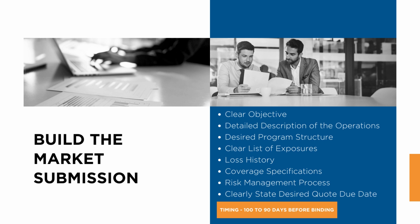How do you deal with safety, procurement, contracts, that sort of thing. Even a sample copy of your subcontract would be helpful. Last but not least, make sure the submission clearly states the desired quote due date so that your submission for a wrap-up doesn't end up at the bottom of the pile. This part of the process should be completed anywhere between 100 and 90 days before the desired bind date.